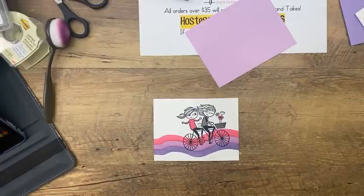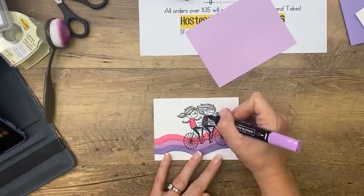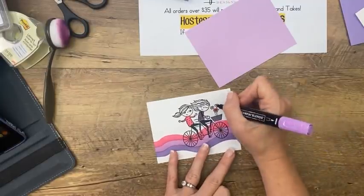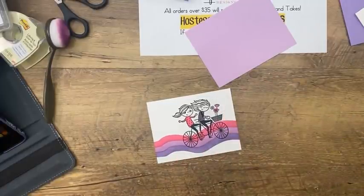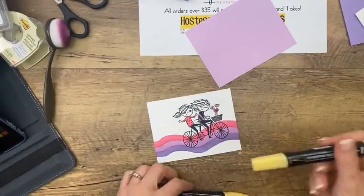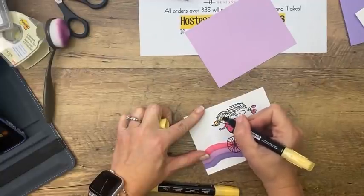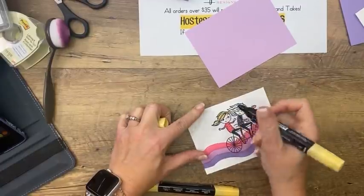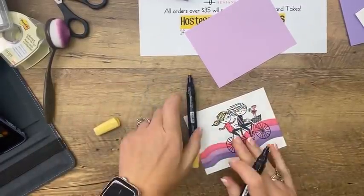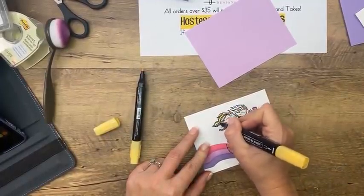Okay, now I keep wanting to call it Purple Posy, but it is not. It is Fresh Freesia. Okay, we'll give her a Fresh Freesia shirt and a purple flower. And let's do hair. We'll start with our blondie in the back, and I'm using So Saffron, light So Saffron all over. And then I'm going to take my dark and give her some shadowing on her hair like that.